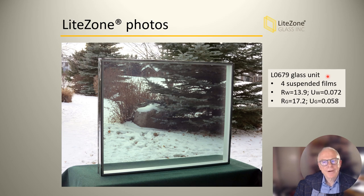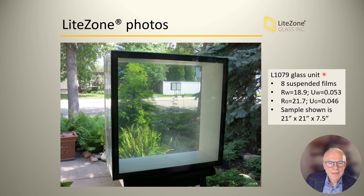This is a photograph of our L0679 glass unit with four suspended films. And here's a photograph of our prototype of our L1079 glass unit with eight suspended films. This is the one that gets up to R22 center of glass. Now this particular sample is 21 inches by 21 inches by 7.5 inches deep. So this is a new paradigm in thinking about how a glass unit looks and works.